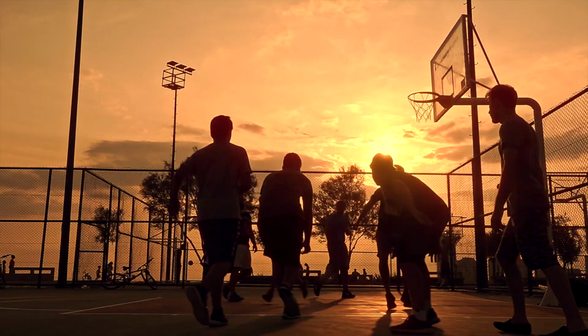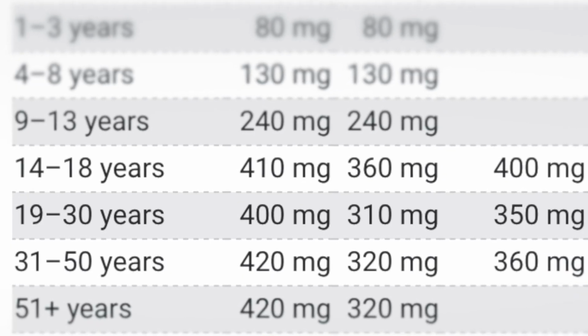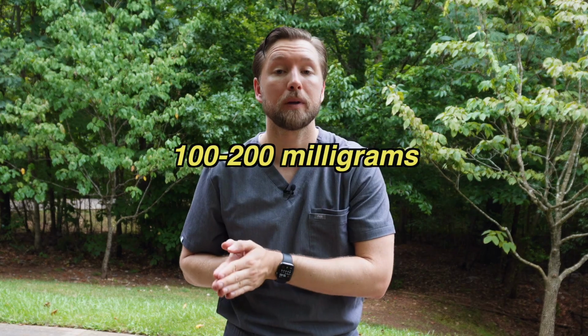For example, if you're a man and your age is between 19 and 30 years old, your daily recommended value is 400 milligrams of magnesium daily. In this example, it would be a good idea to start with 100 to 200 milligrams before bed.